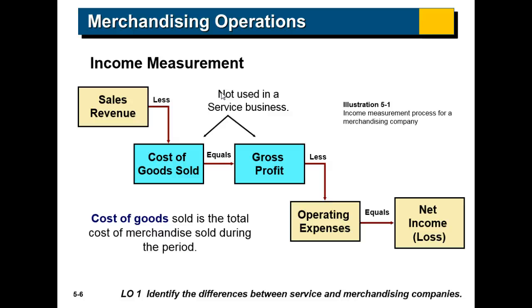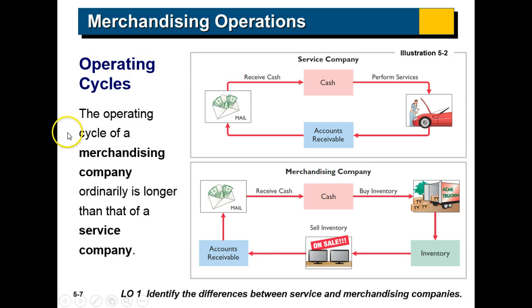But when we're dealing with merchandising, we're going to see something new called a gross profit. Gross profit is basically your revenue minus your cost of goods sold, gives you your gross profit. Then we've got all these operating expenses we're going to talk about to come up with a net income. And it says here, cost of goods sold is the cost of merchandise that gets sold during the period. Does that make sense?